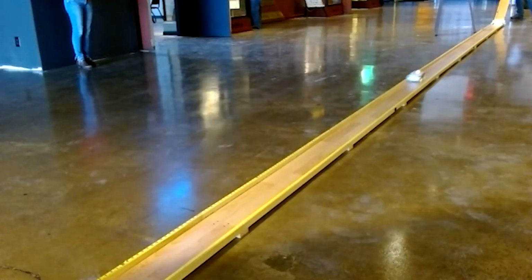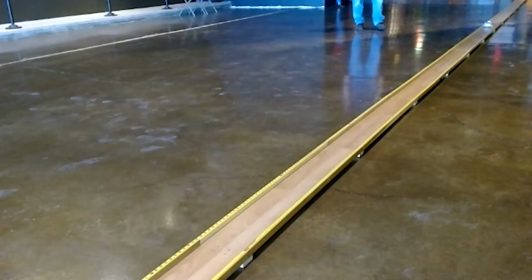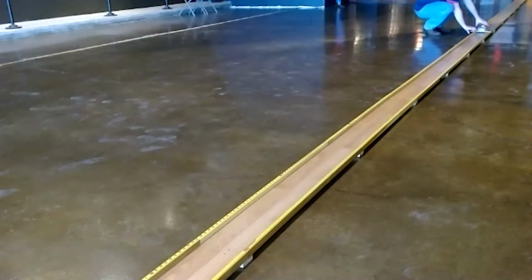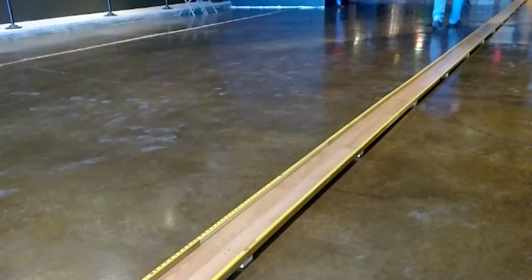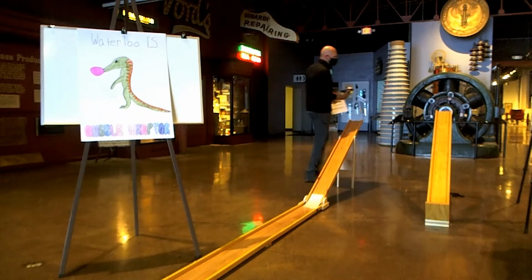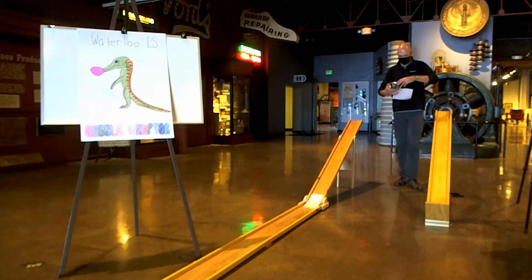Go! Oh! 37 feet, 2 inches. Oh, I love when they finish strong.